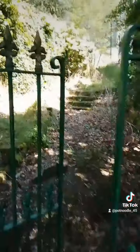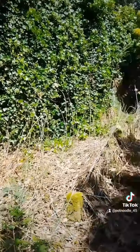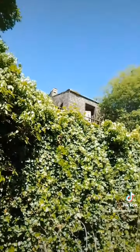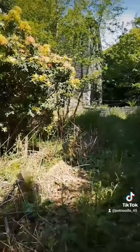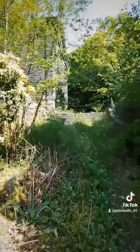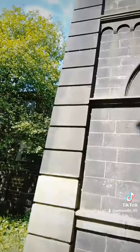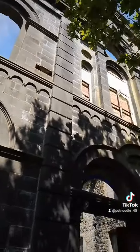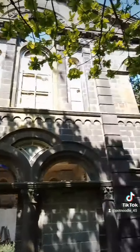Still have the old gates here. Well, from what I was told, the end house here is the Sunday school. I was told somebody was living in there. I don't think that's the case though. But just in case, I'm going to sneak quietly. Okay, here we are at the church, which, as you can see, it's definitely seen better days.